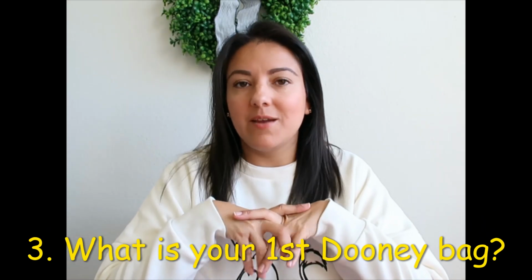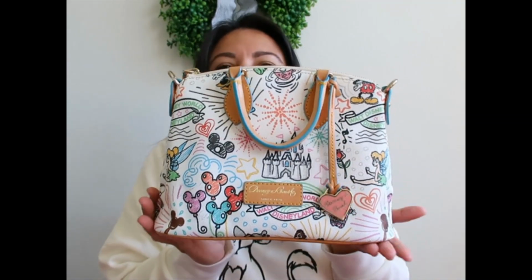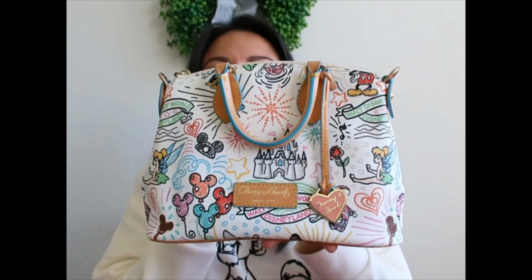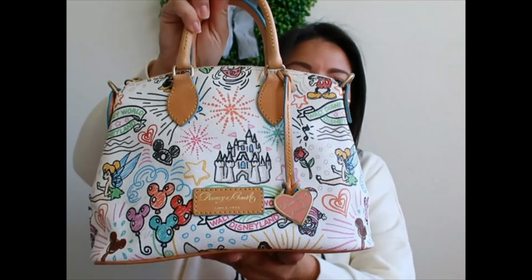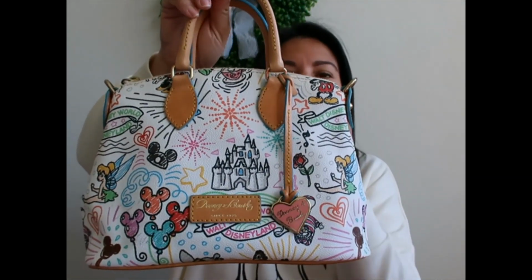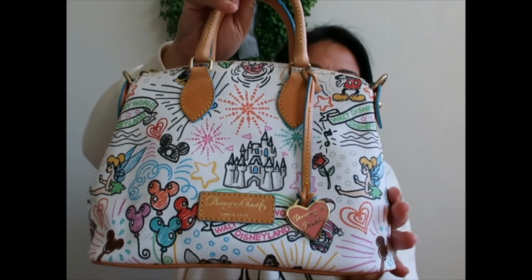Question number 3. What is your first Dooney bag ever? I want to focus on Dooney and Loungefly just because those are the most popular brands, I guess. So my very first Dooney is this beauty. Let me make her look pretty. It's this one. It is so gorgeous. Look at it. This was released so many years ago. I don't even know, maybe like 12 years ago. This is such a beautiful bag.